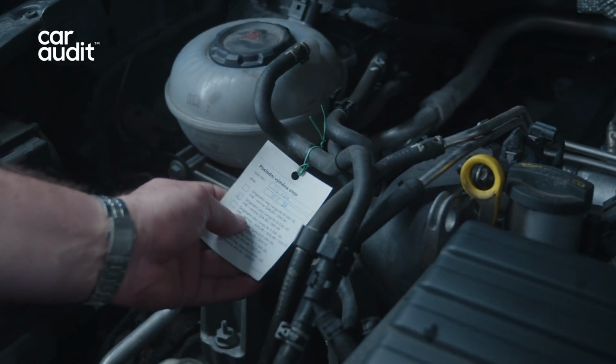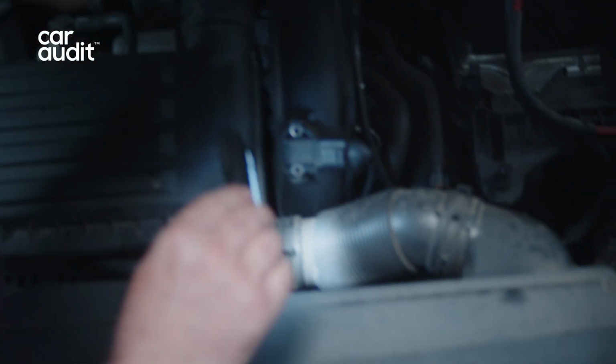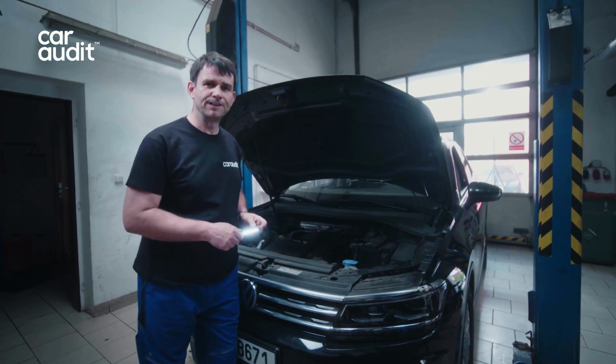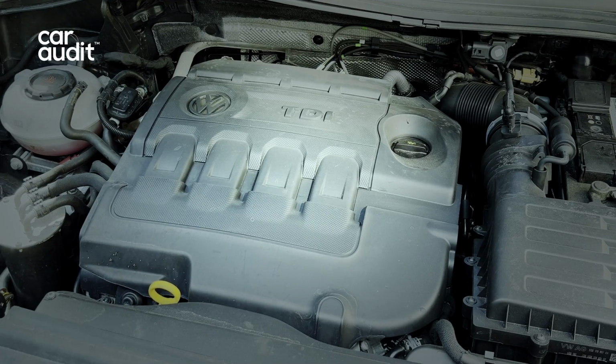If possible, we locate fluid change labels and dates. Using a torch, we carefully inspect the engine compartment for leaks or repairs. So let's get it started, shall we? We listen for a steady sound, which we record on video.